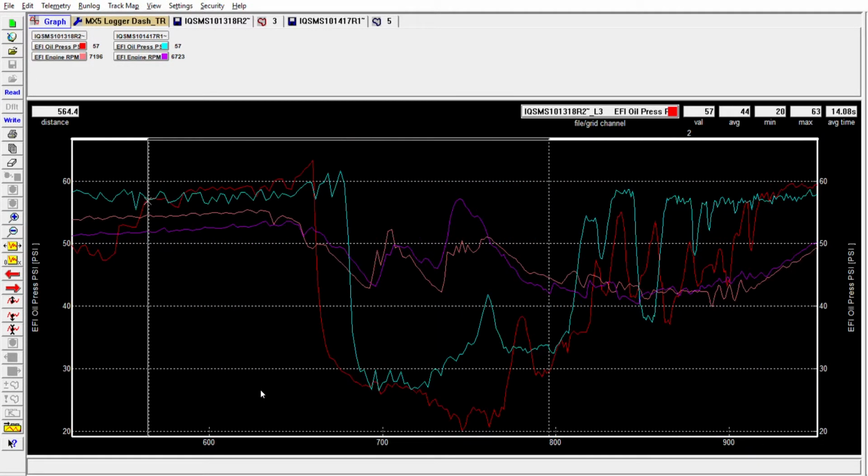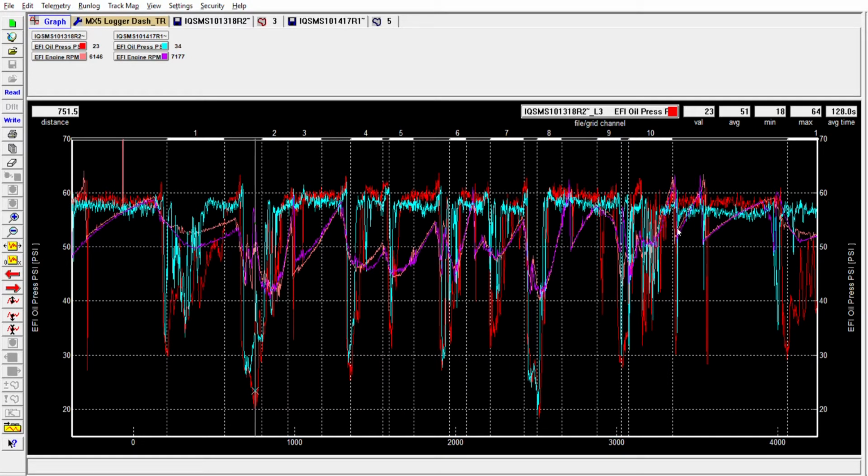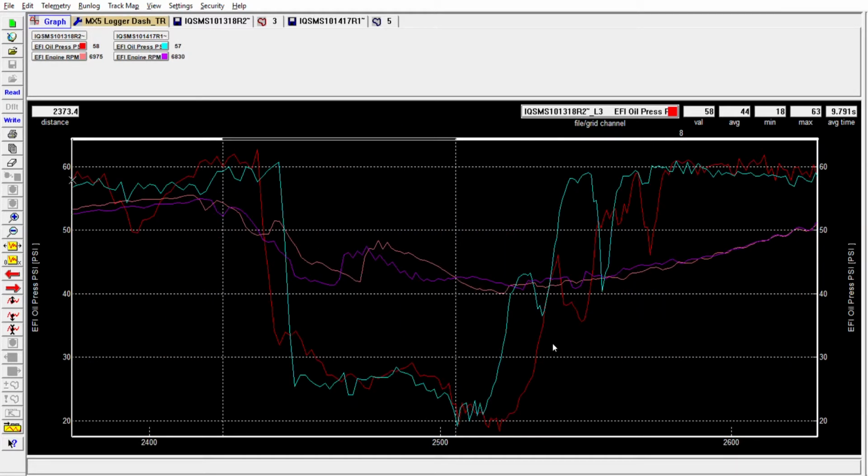The approach to T2 shows a drop in pressure as RPM is decreasing and pressure building as RPM builds. Back to the approach to T8. Again, oil pressure reacts to RPM. When oil pressure is the least, RPM is low. But without the throttle position sensor, engine load cannot be seen.